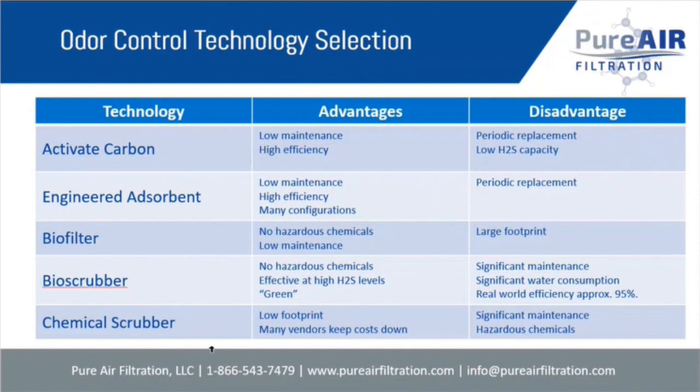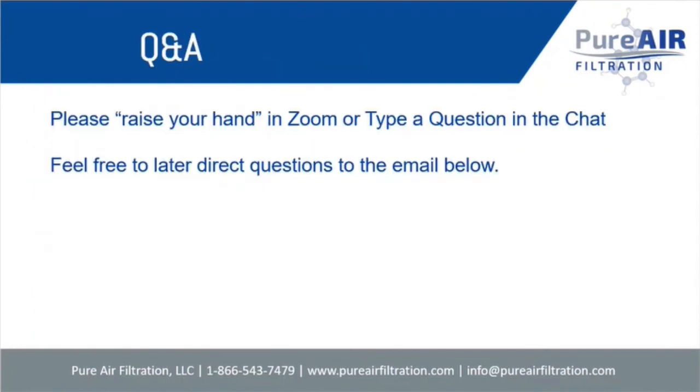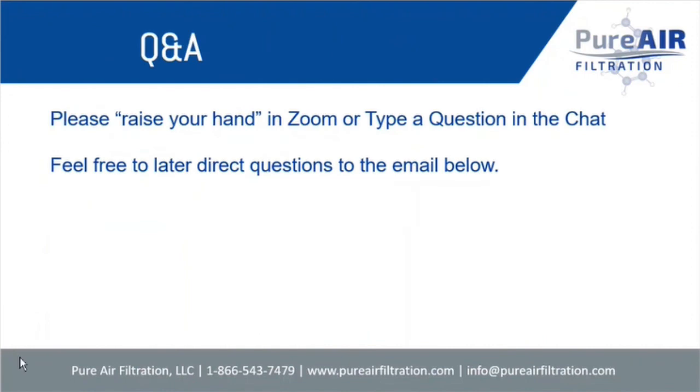That's a comparison of some of the technologies. I can forward this on to you after the presentation so that you can take a look at it for your general reference. I think I've fairly well covered things. The one thing I didn't cover yet is our odor control solutions. I gave you the brochure.